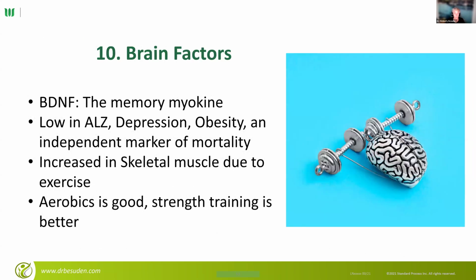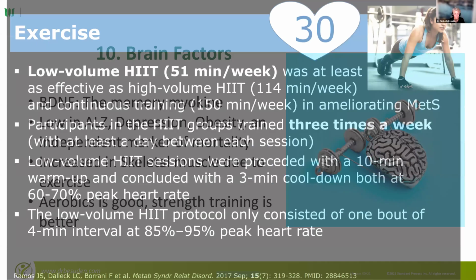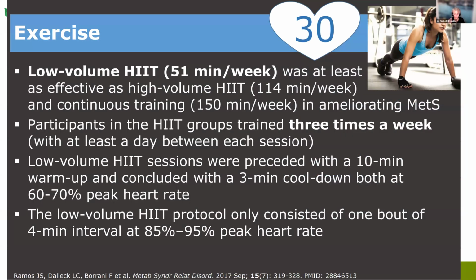And then brain. I just talked about this, the myokine, that we call the memory myokine, which is the brain-derived neurotrophic factor. It lowers your risk of Alzheimer's, depression, obesity, and it's an independent marker of mortality. It increases in your skeletal muscle due to exercise, and that's going to be strength training. Aerobics is good, strength training is better. And I just talked about the HIIT training, and that's where we bring it up high, and you don't have to do it that often for a week.